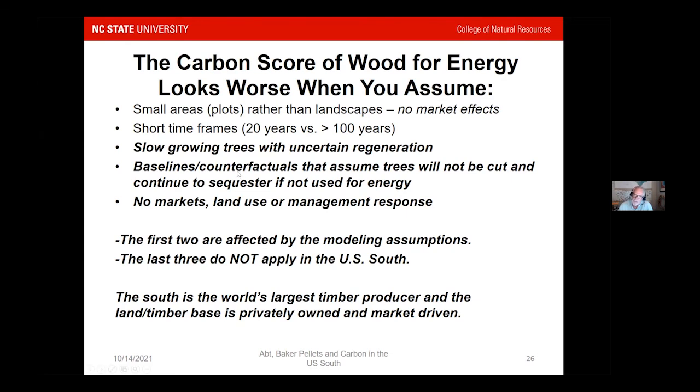But in the US South, there's not many forests that are not harvested, right? That's why the average age of the southern forest beyond pine plantations is so low. So if you ignore markets and land use, you'll get a worse carbon score, right? And again, I'm not arguing about carbon neutrality or anything else. I'm just talking about relative carbon store. These first two assumptions are part of the literature. There's a literature that does this, and there's a literature that does market. So the first two are just sort of modeling assumptions.